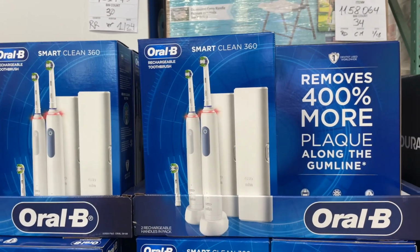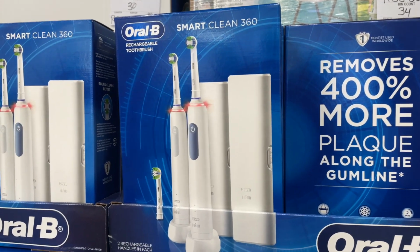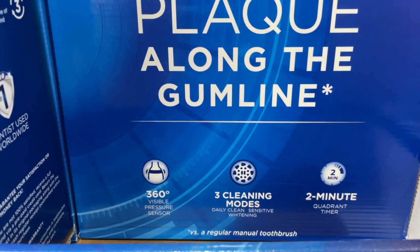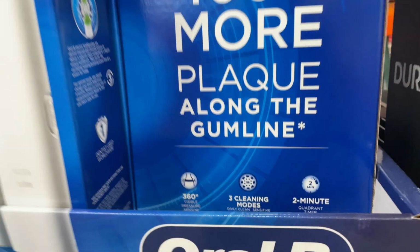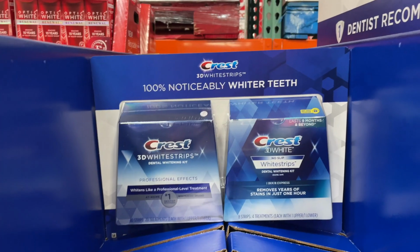I don't know about you, but I constantly worry about my dental health. This is an Oral-B Smart Clean 360. It's on sale for $75, normally $100. Wait, removes 400% more plaque? Oh my gosh, see, that's the kind of claim that I'm like, really? But does it? Oh, Crest White Strips. I know, these are alluring to me.